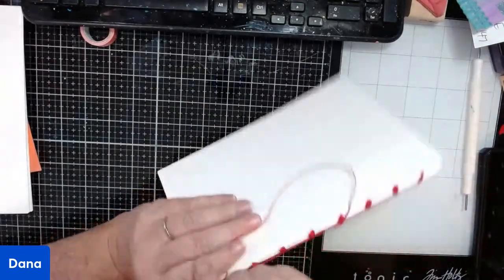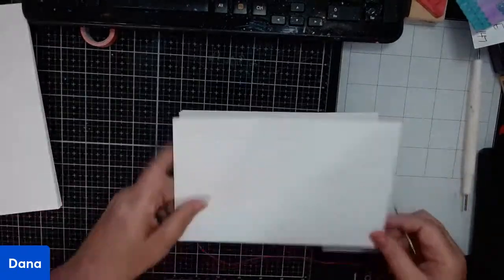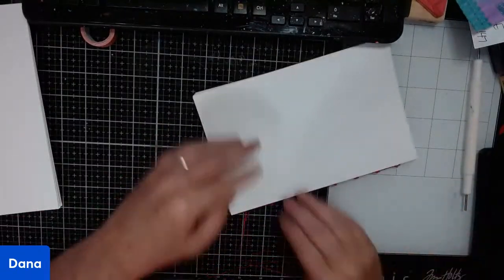So how many pages do you think you're going to put in that journal? I have 10. All right, so you're more than halfway. That's awesome.